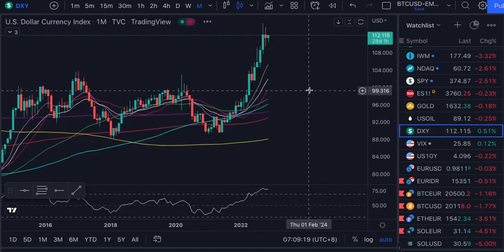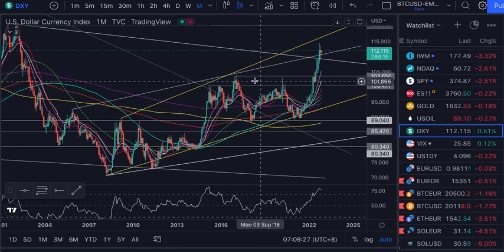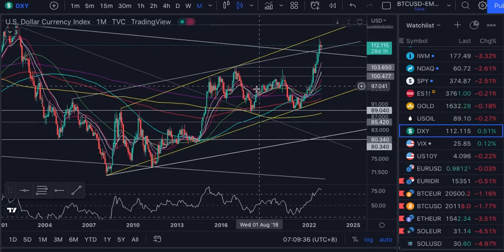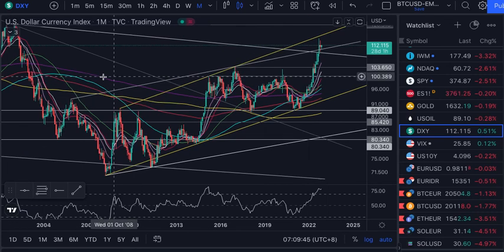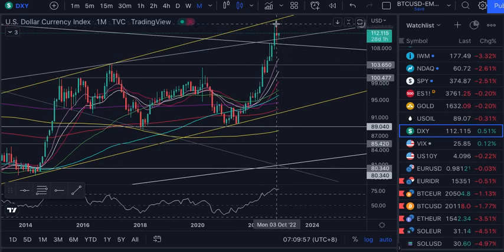Dollar also toppy, but finding support on this trend line that comes from here. 1 point, 2 points, and now holding support. And then we have this one. Sorry, this is with the log, so more precise. Here, here, here. We didn't touch it, but we have this one from here to here to here. We are holding support, and let's see how far we go if this holds, or if we do a lower high from here and we come back down and then test.